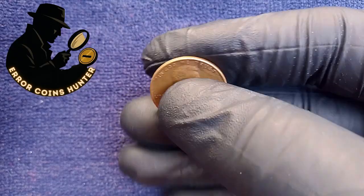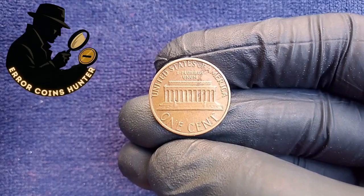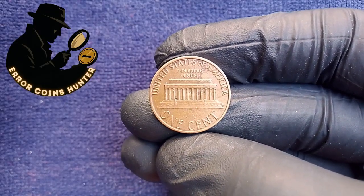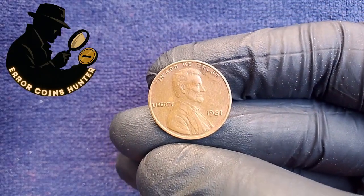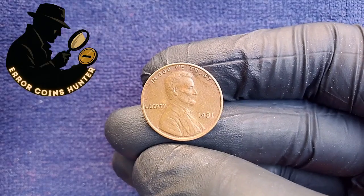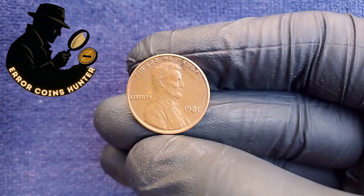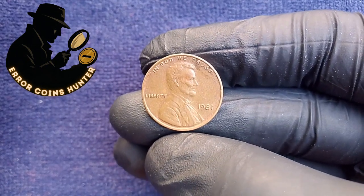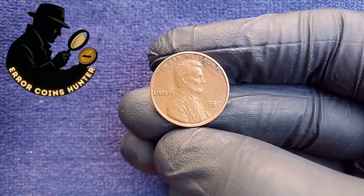$53 million. $53 million for a penny. A penny minted in 1981, the same year that rolled off presses by the billions, the same year that most Americans dropped in parking meters and left in tip jars without a second thought. And yet hidden somewhere in that ocean of ordinary coins was this one, a coin so freakishly, so spectacularly, so unprecedentedly wrong in every measurable technical way, that it has become the undisputed crown jewel of modern American era coinage.